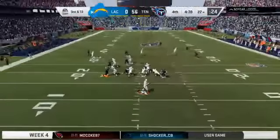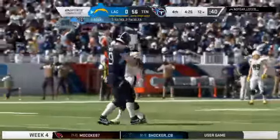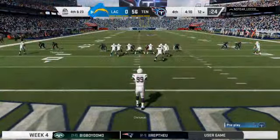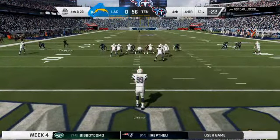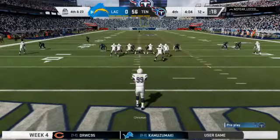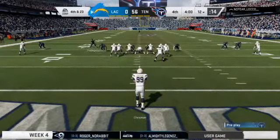Now a play fake, and it's Locke. Under a heavy rush, and down he goes. Joey Bosa in there to get him, and that is sack number 6 now for him on the year. Well, someone's closing in on the league lead in sacks. He came into the game in the top 5. Now you add 2 more to his total.